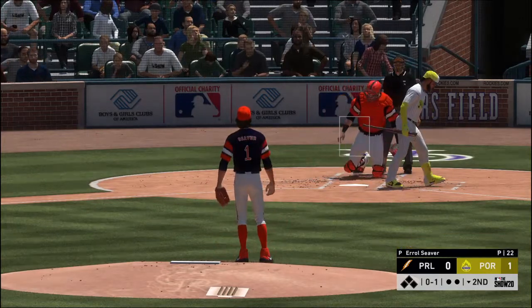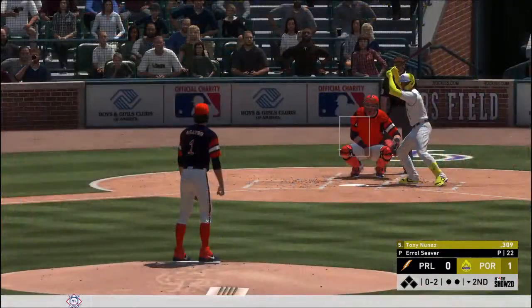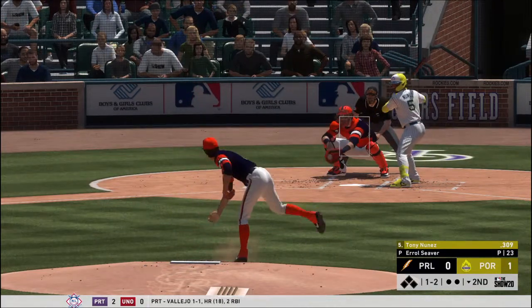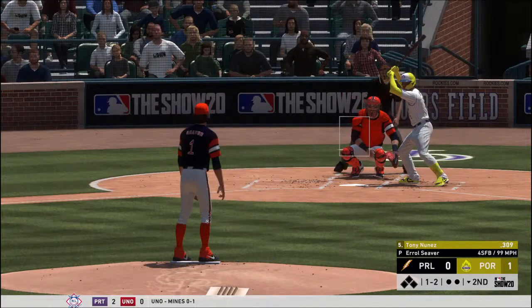Another one fouled off, and he's quickly behind 0-2. Yeah, you could tell he was ready for another fastball, but the pitcher went to the breaking ball, and the hitter just fouls that one off. Can't get him to chase. It's 1-2. 1 ball, 2 strikes now.